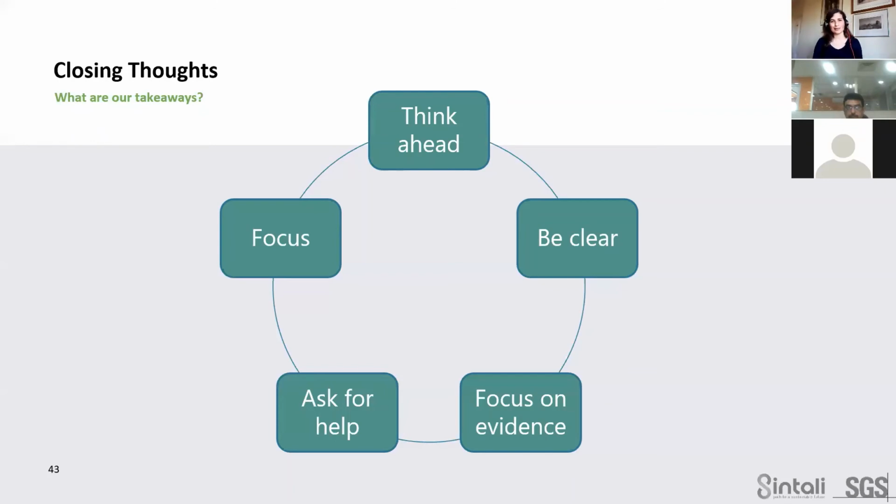Probably not, because there's always something that comes up. But the more that you can plan, the more that you can prepare, the easier your journey is going to be. When you are in the process, clarity is key.